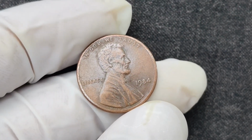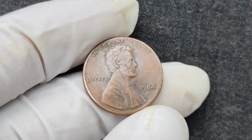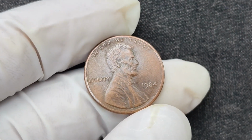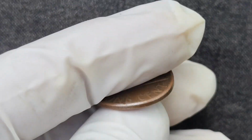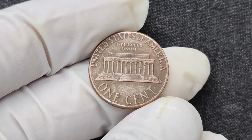A week later, he calls me up and says, "Dude, that penny? I took it to a coin shop, and it's worth a couple $100." Now, was it the elusive $1.4 million version? Nope. But still, talk about a win. Ever since then, I've been checking every single penny like a hawk.